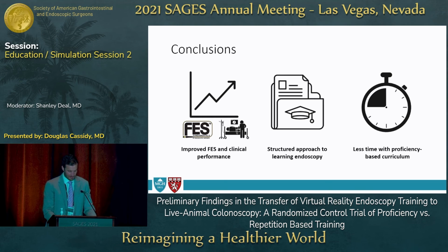While our study was likely underpowered to detect any difference between these two, there was a difference in training time. It was 42% shorter for the proficiency group. So in the setting of limited simulator access and time pressures on residents, proficiency-based curriculum could ensure that residents complete an appropriate curriculum in a timely manner.